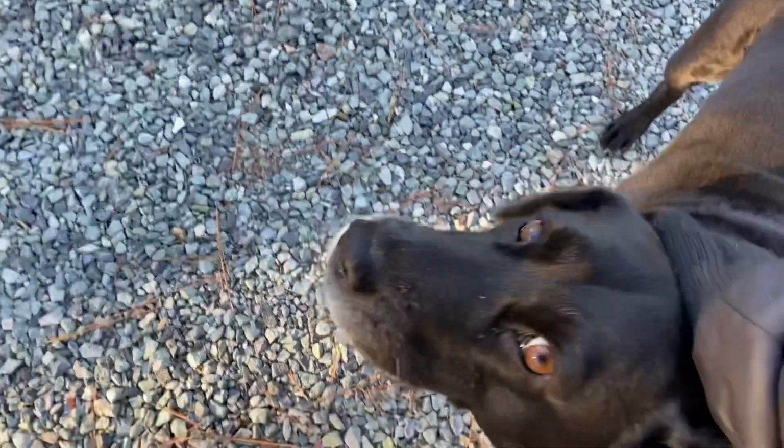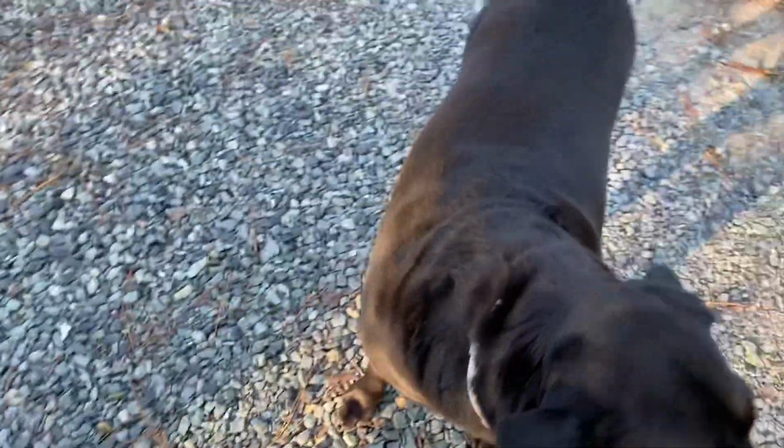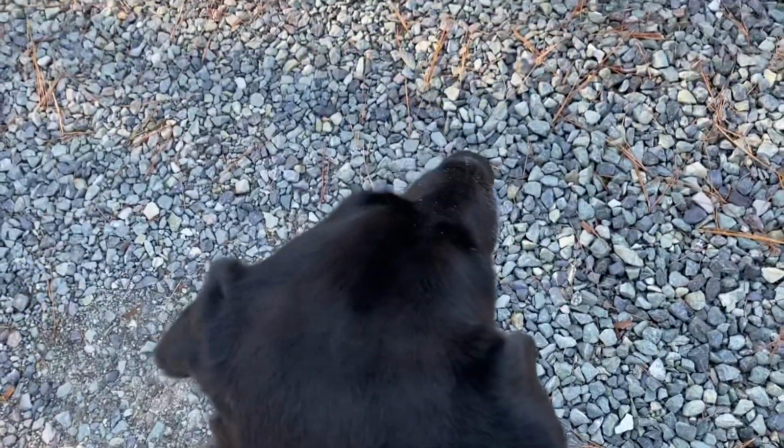I saw this guy when we first came in. He just runs free around the campground. That little guy over there is quite squawky. What do you think, huh? What do you think, little man? Oh, you're cute. Yes, you are.